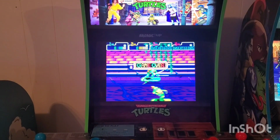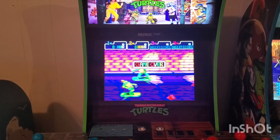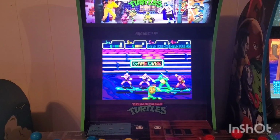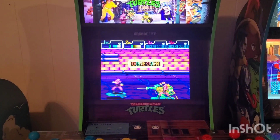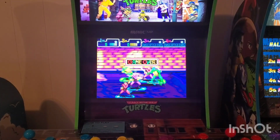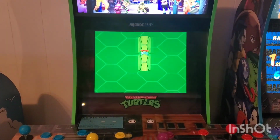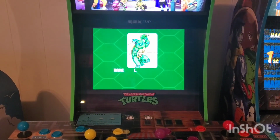It's an amazing game to play. I used to love playing it in the arcades, but I also loved playing it on the Super Nintendo. Just an amazing game, full of fun, and just a great scroll and beat 'em up. I love scroll and beat 'em ups, so definitely a game that I really enjoy playing on this cabinet.